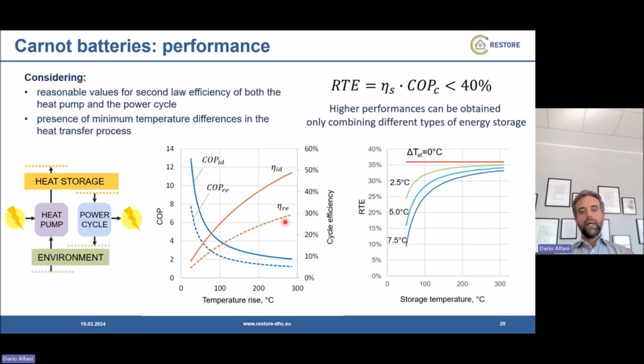However, when considering a reasonable second law efficiency of the heat pump and the power cycle, so considering real components with pressure drops, with turbo machinery having a realistic efficiency, then the maximum round-trip efficiency when considering just an isothermal heat storage drops below around 40%. And this efficiency can be even lower if temperature differences due to heat transfer requirements are applied in both charging at low temperature and high temperature storage. So it is tricky with just an isothermal heat storage as a thermochemical reactor to go above 40% of round-trip efficiency.